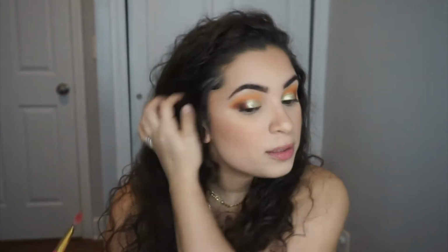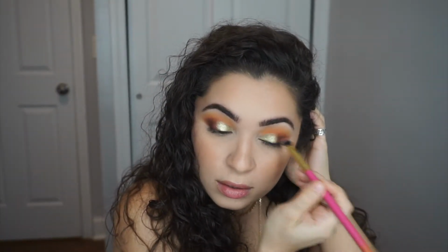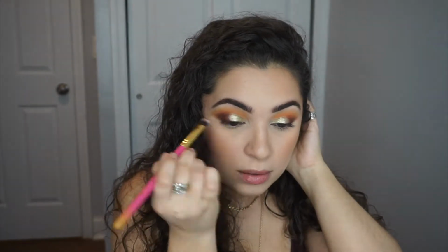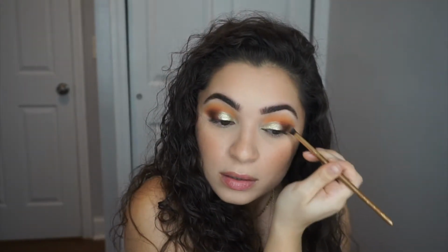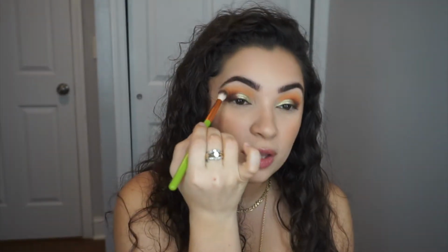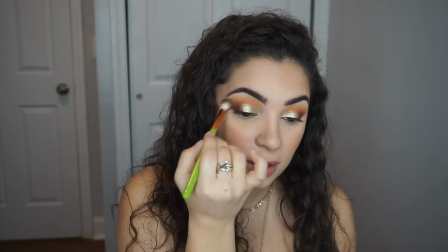Holy wow, that color is so beautiful. All right, I'm gonna go back in with this brush and Guantanamera, and I'm just going to blend between the two colors. I'm gonna take this brush again and go in with Cafecito and just intensify the outer corner. I'm gonna go in with this brush, nothing on it, and just blend out in the crease just a little bit so everything is kind of seamless.